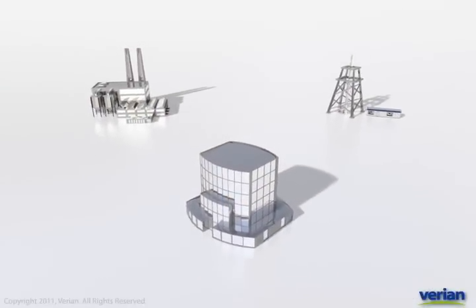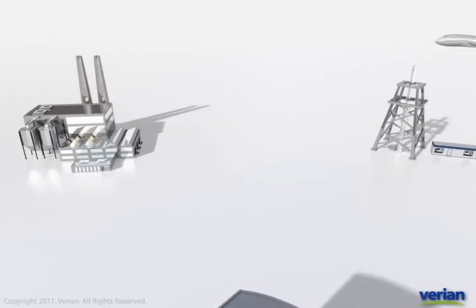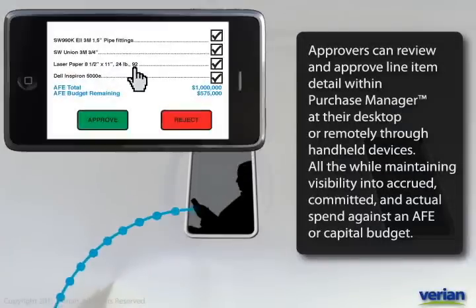In today's fast-moving oil and gas industry, tracking down approvals is often challenging. However, with Verian's advanced workflow capabilities, users will now have the ability to review line-item detail within Purchase Manager at their desktop or remotely through handheld devices. All the while, approvers will be able to maintain visibility into accrued, committed, and actual spend against any AFE or lease operating capital budget.